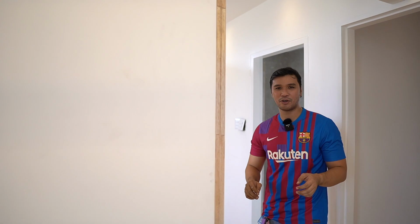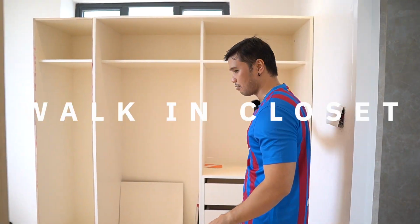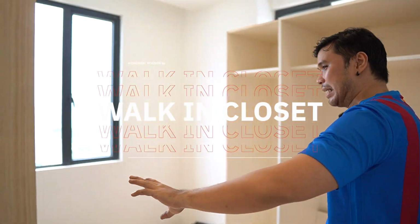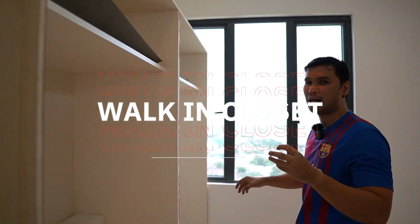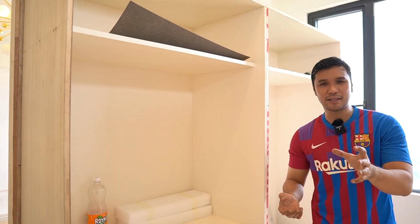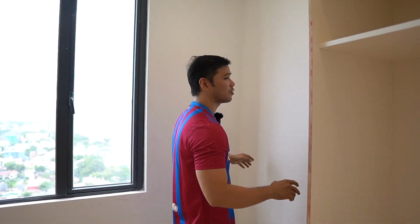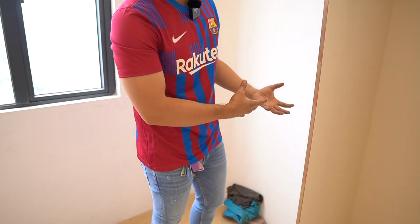Tapos, itong area na to is ang kanyang walk-in closet. So, ayan. So, meron siya ditong 2 set ng walk-in closet. Laminated finish yan on an ivory white finish. And then, mag-fabricate tayo ng kanyang workstation dito. Yan. So, tapos pa natin yun. Nandiyan na kanyang vanity area.